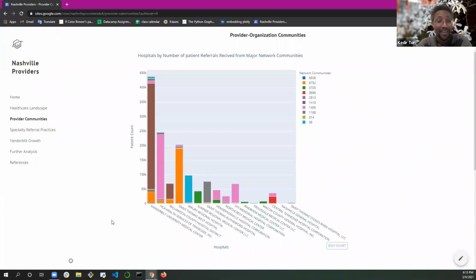All right, thank you, Veronica. So here what we did with this community analysis is we took over 6,000 unique Nashville providers in general acute care hospitals and ran the Louvain community detection algorithm over it. So basically we did the community cluster of providers. We identified clusters of providers along the hospitals themselves. So looking at this plot, the x-axis are the hospitals, individual hospitals, and the y-axis is the patient count that goes to each hospital from the communities. And the colors, as you can see on the right side, are communities.